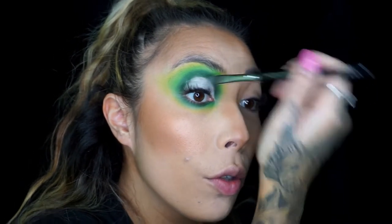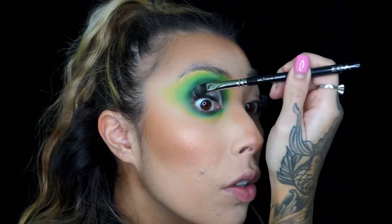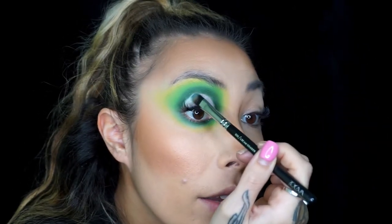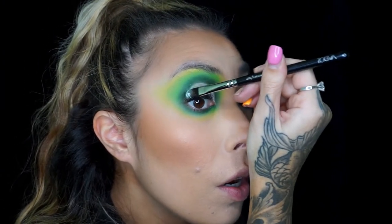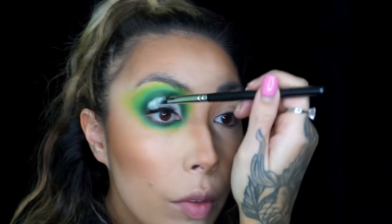Then, flat brush. And paint the whole lid white. Remember to move your brush to make it easier for you to get in them small places. Okay. Get a little bit more. See? Colour it all in now.